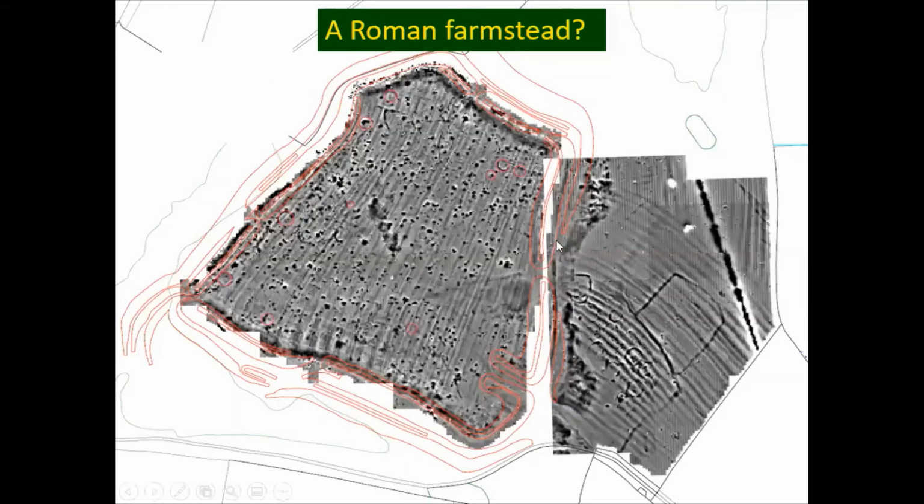Now, unfortunately, we weren't able to do any more work in this area, but I'd be willing to bet that this is the focus of Roman activity at that period. So they're living close to the Hillfort and using some of it for their occupation, but I would think this is probably a Roman enclosed farmstead. Sadly, we haven't been able to do any more work on that, and that is something we'll have to leave for future researchers. And sadly, that is the nature of an archaeological project like this.